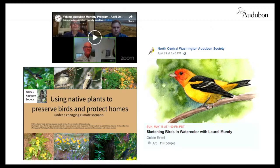So I hope you know, April is Native Plant Month. Governor Inslee said it's Native Plant Month, and it's Native Plant Month in lots of places. And there's a campaign across many Audubon chapters in the country to ask people to learn more about native plants and maybe plant native plants in their gardens and think about how natives can have a positive impact for the wildlife where you live.